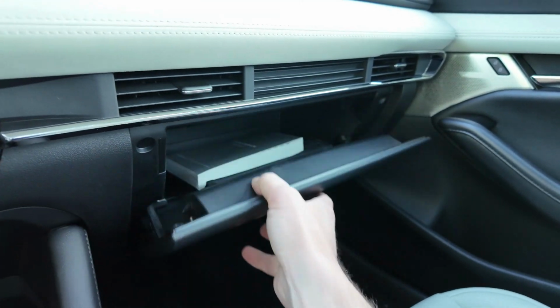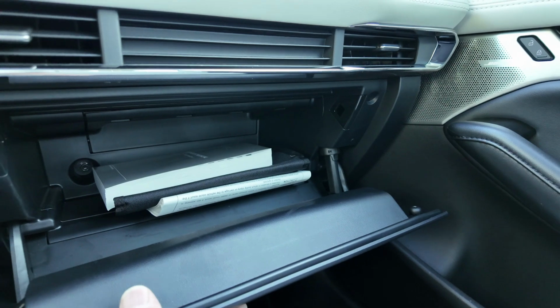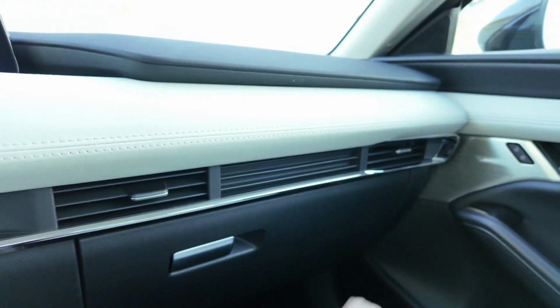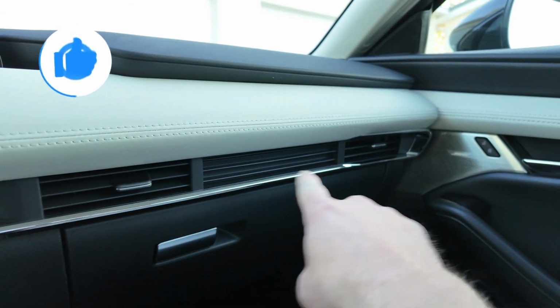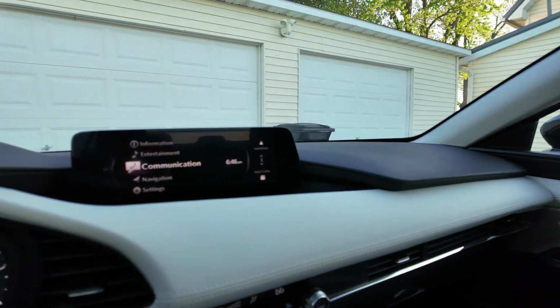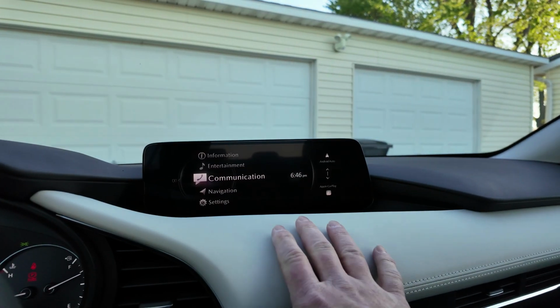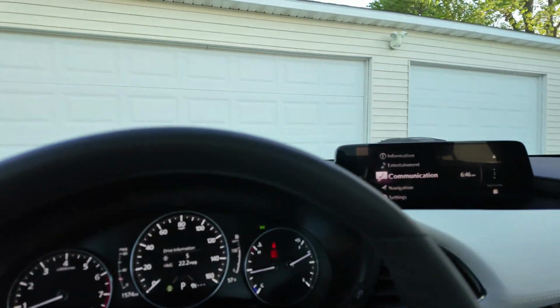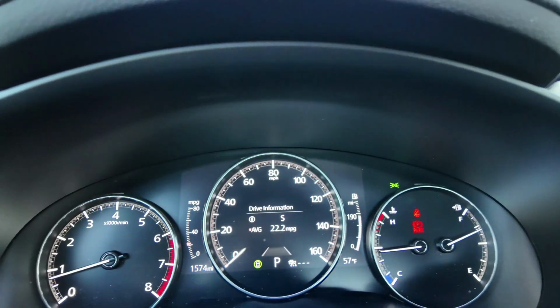There's a glove box, and it is a decent size. At least the manual is not taking up the entire glove box. You got nice vents going across here. I like the look of this. It's just clean and simple. You come across here, you've got your 10.25-inch infotainment screen, your climate controls, and we'll go through that here in just a second. Let's get to this driver's display.